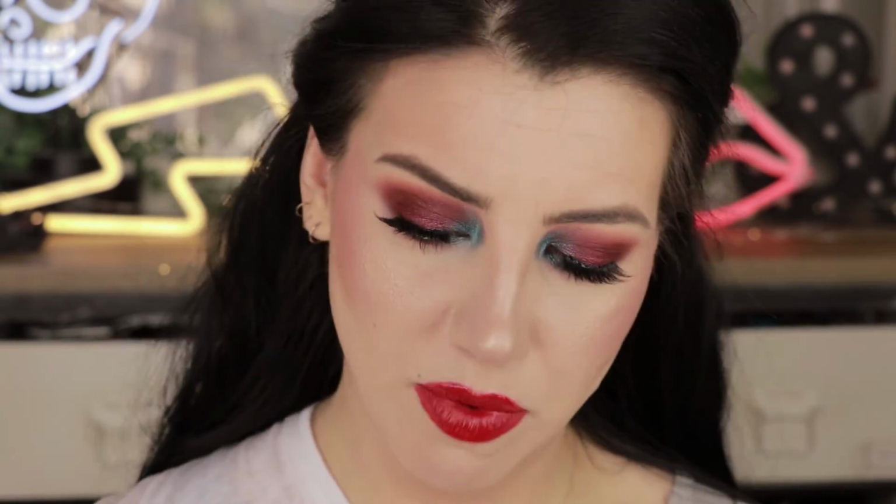All right, that's not what I would have paired with this look, but as far as the actual quality of the products is concerned, it's not bad. Like the liner was coconut scented, which I wasn't expecting, but I liked that. It was a pleasant coconut scent.